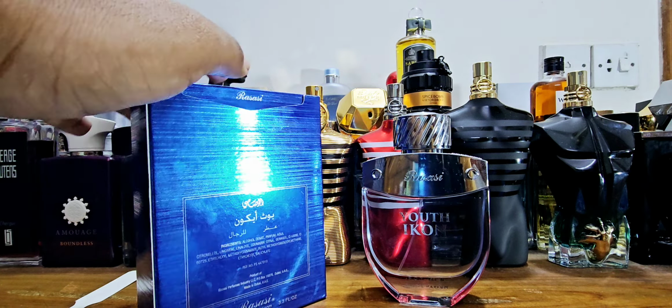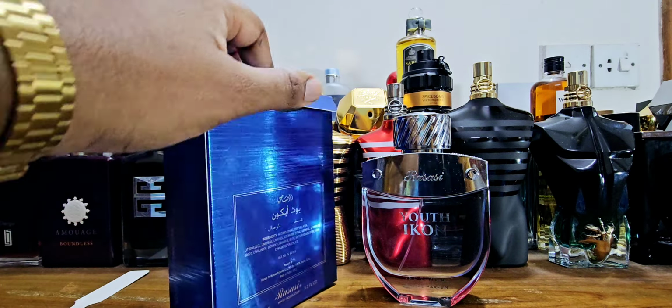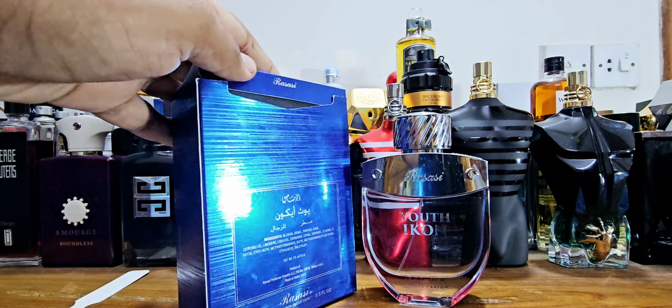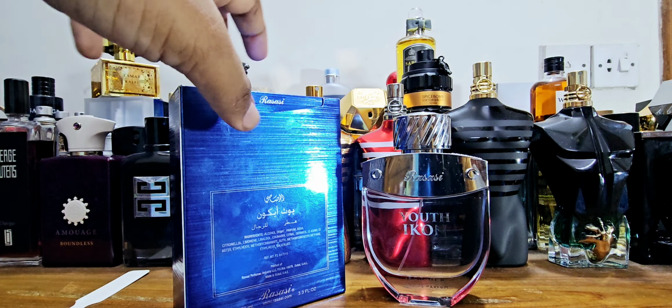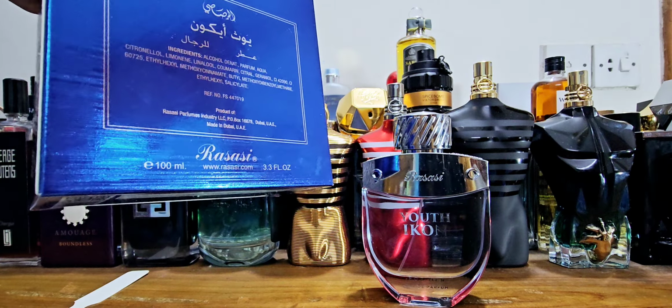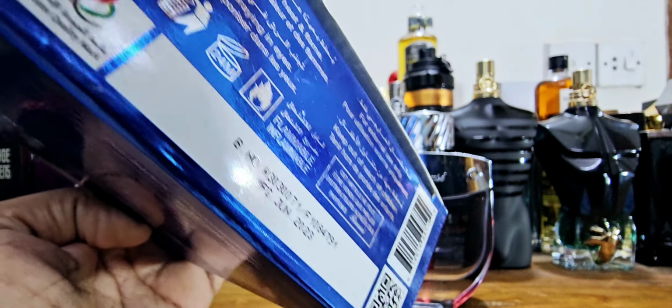Here it says Rasasi. I really like this part where you can open it with one hand. You don't have to put your nails in to take it out, which most companies miss out on. This is a good touch. And there's some other information. At the base, you'll find all this information. You can take a look.